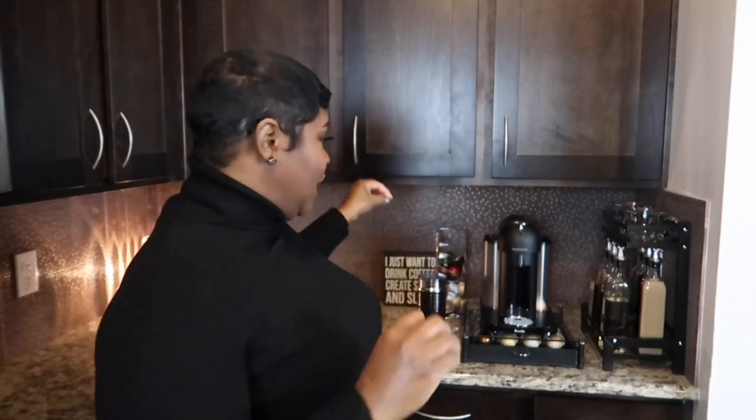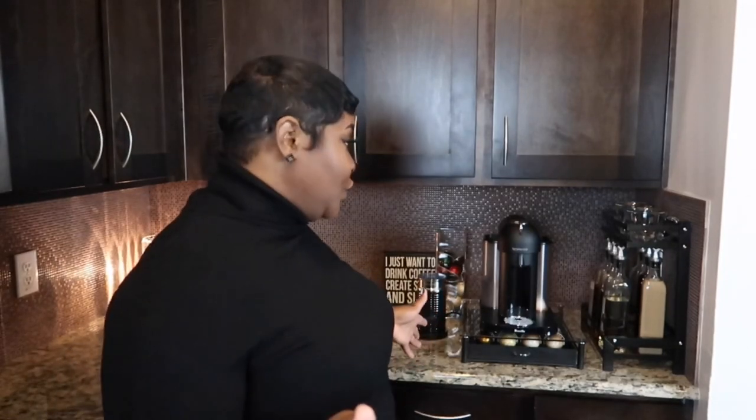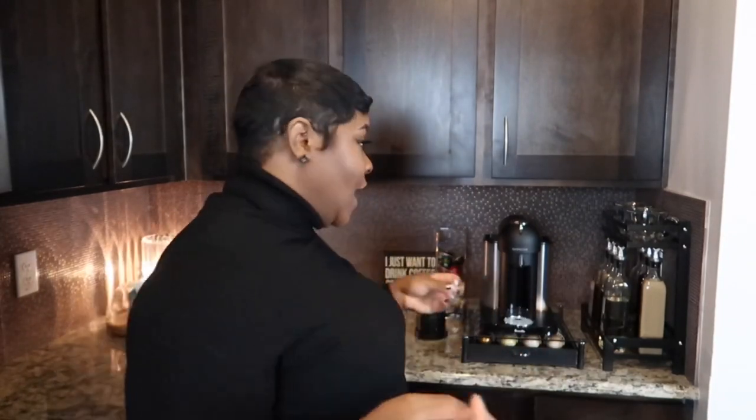I shall also say I'm typically a person who is not particularly fond of things just all over the counter. Y'all, I need to be able to see the counter. I can't be having all this stuff piled up. But of course I had to make an exception for this coffee machine. So this is my little coffee nook, so to speak. Y'all, it is taking up a lot of my counter space. I'm gonna get used to it, it's just that I like a clean counter.